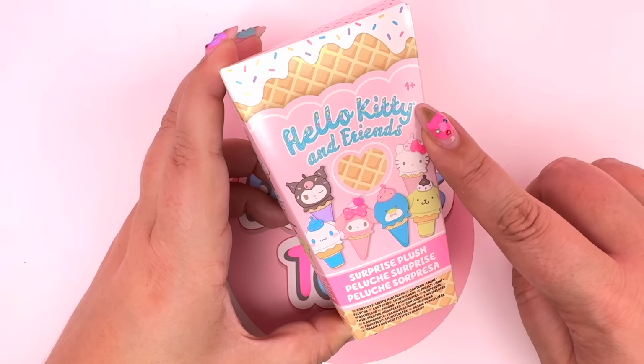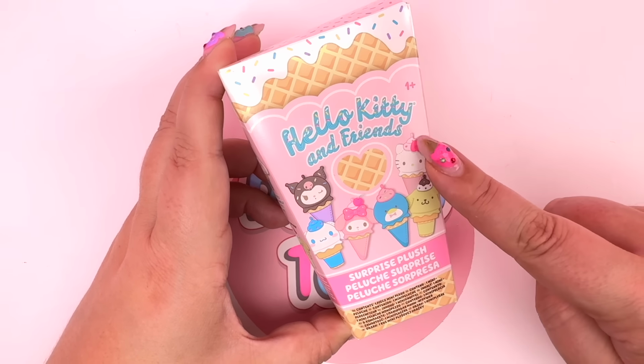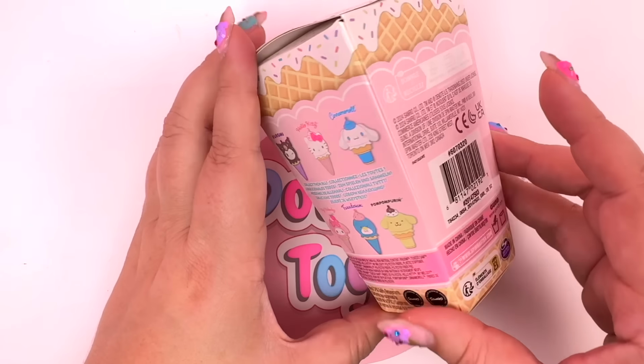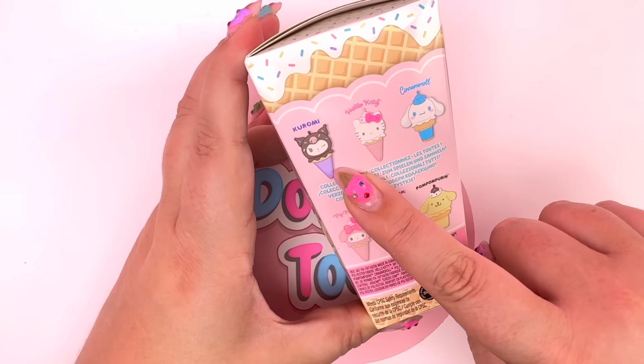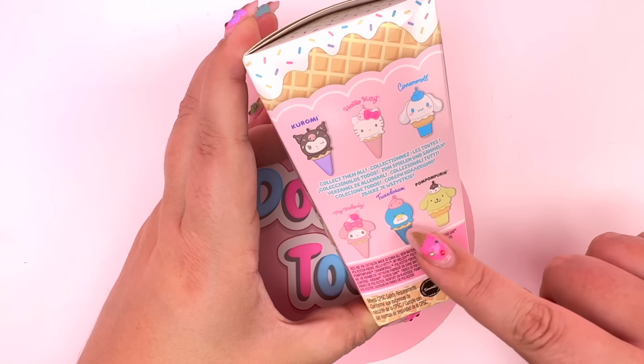Here we have Hello Kitty and Friends Supplies Plush, and they're all like ice cream cones. I think this packaging is so stinking cute. I love it so much. All right, so we could get Karomi, Hello Kitty, Cinnamoroll, My Melody, Tuxedo Sam, and Pom Pomeran.